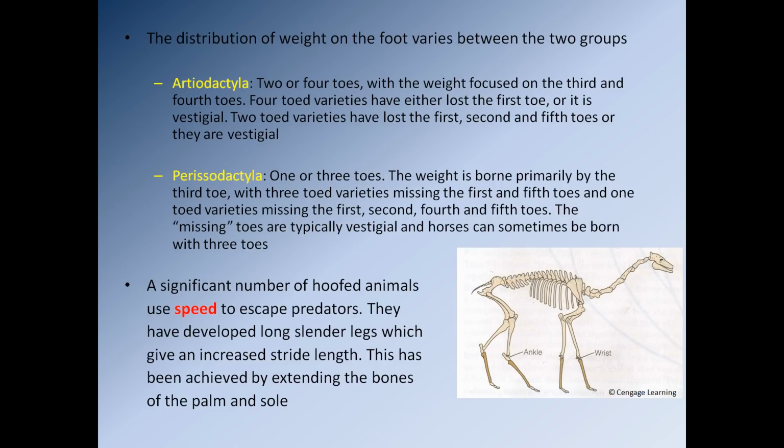A significant number of hoofed animals use speed to escape predators. Think of horses, think of deer, think of antelope, those kinds of animals. And obviously, if you want to use speed to run away, it's very, very helpful if you have super long legs. And this has actually been achieved in a rather interesting way.